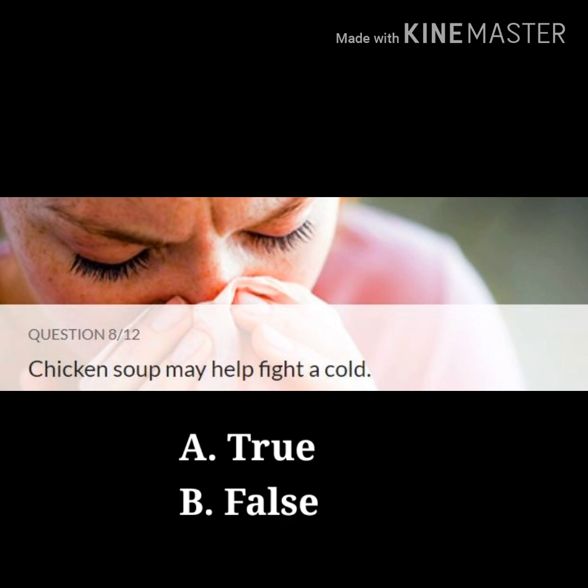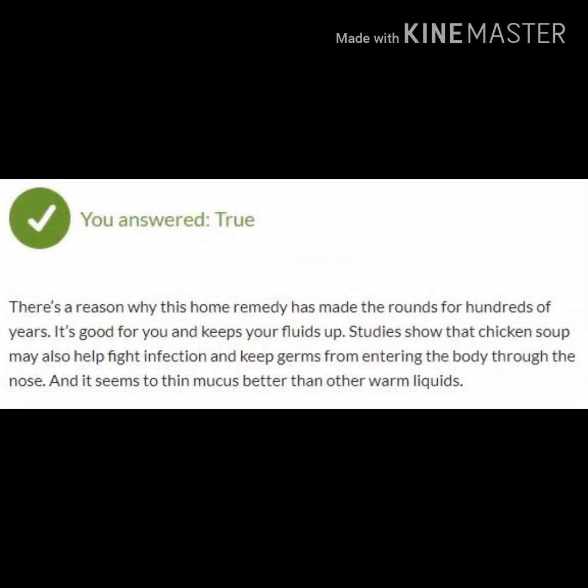Question number 8. Chicken soup may help fight a cold. A, true. B, false. The answer is letter A, true. There's a reason this home remedy has made the rounds for hundreds of years. It's good for you and keeps your fluids up. Studies show that chicken soup may also help fight infection and keep germs from entering the body through the nose. And it seems to thin mucus better than other warm liquids.